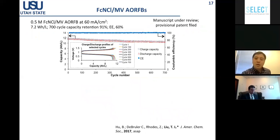So the major technical merit of this battery is the stability. So we solved the early problem with our first generation. So the combination of the ferrocene compound with MV. So you can see 700 cycles. The curve here, the red triangle and the blue rectangle, that's the capacity retention. You see this technology is fairly stable up to 700.